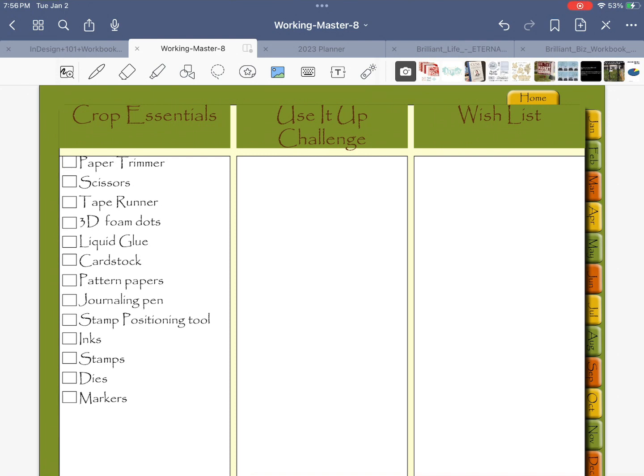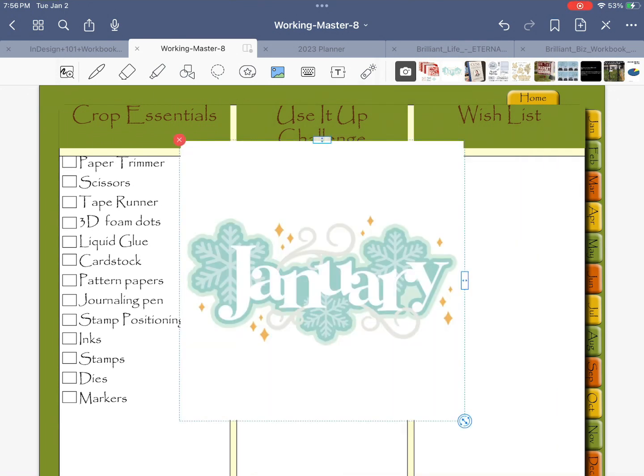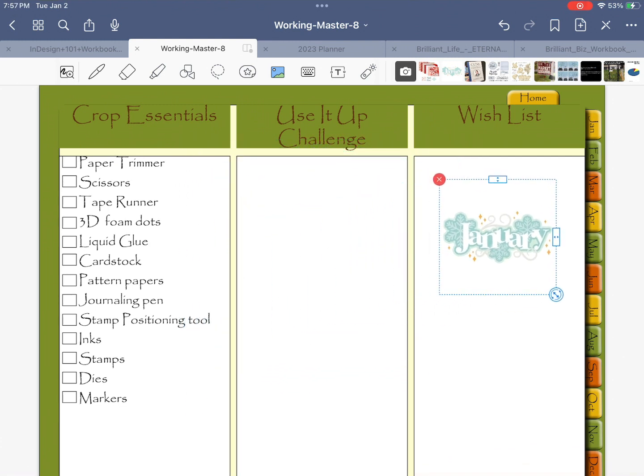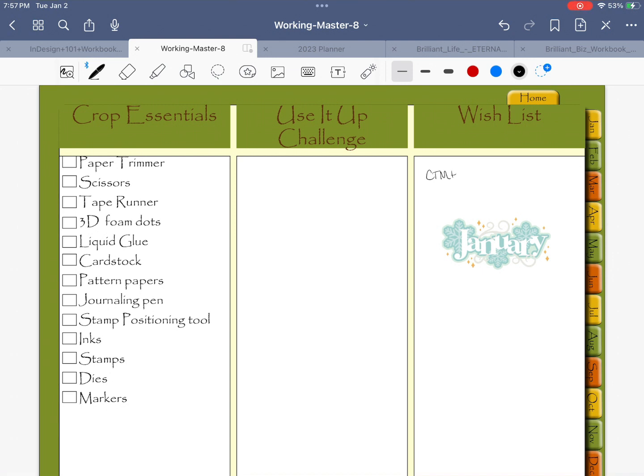I've gone to the photos section because I've saved photos from online of 2 items that I'm interested in purchasing. This one is a piece of digital art from Close to My Heart. I'm just dropping the photo there. Then I'm going back to my pen tool so I can write down exactly where I found it. CTMH, Close to My Heart.